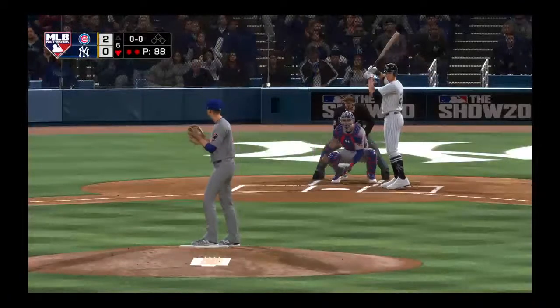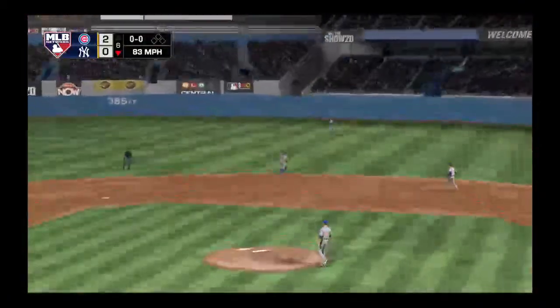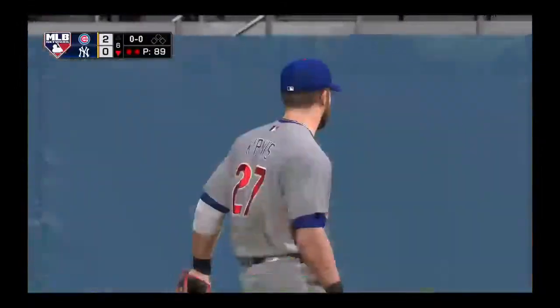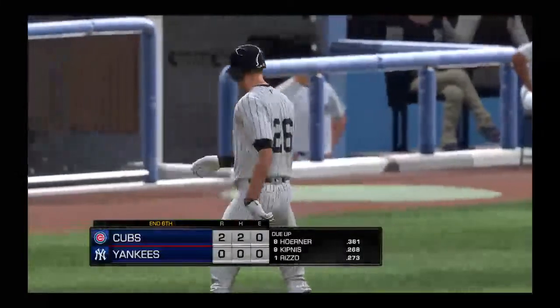Here's the second baseman, DJ LeMahieu. Liner towards second, but right there is the second baseman, and that will retire the side. 1, 2, 3 go the Bombers. They trail it here 2-0.